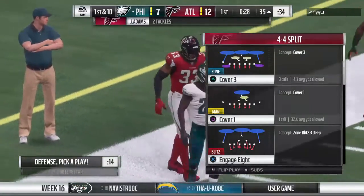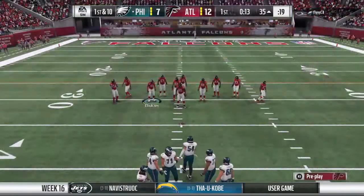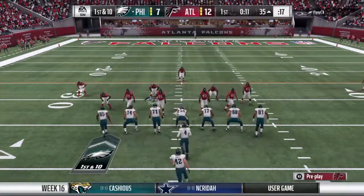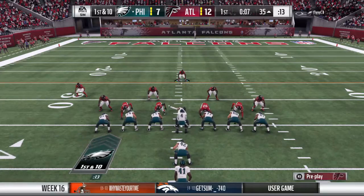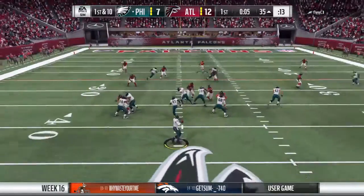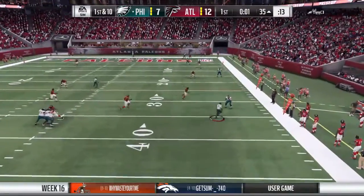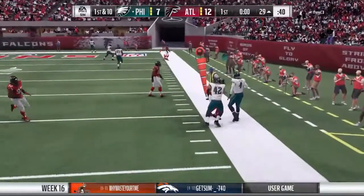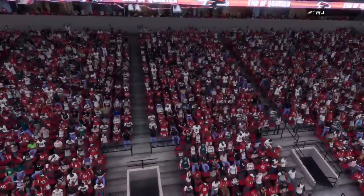Well, they came into this game saying it was important that they set the tone and show that they can run the football. I believe that they've done that here in the first quarter. They go play action here on first down. Eluding the pressure right. And he will be out of bounds here on what will turn out to be the final play of this first quarter.